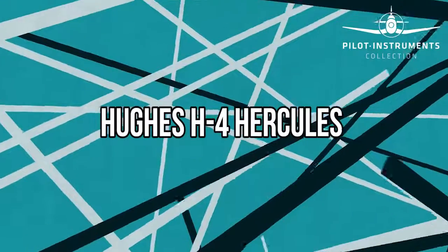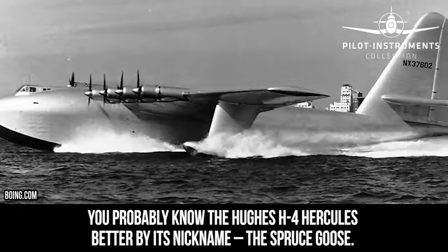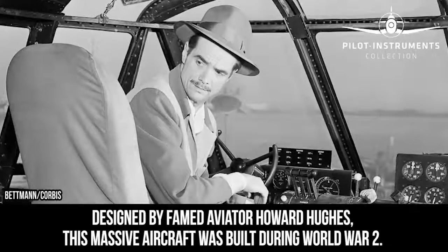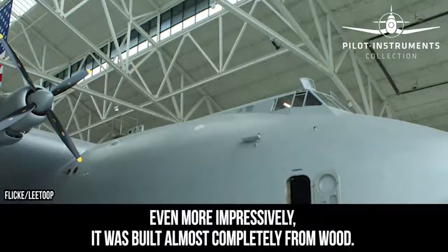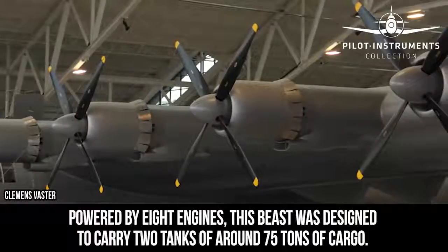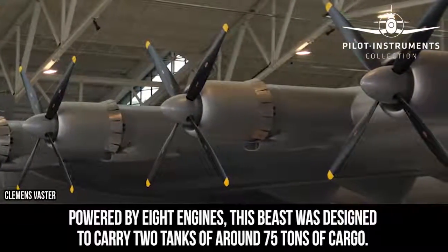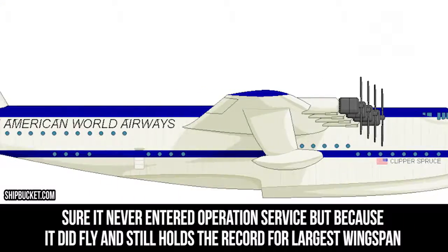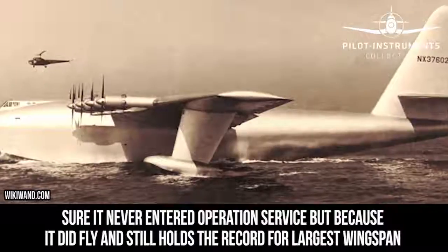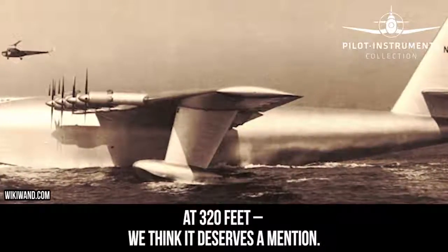Hughes H-4 Hercules. You probably know the Hughes H-4 Hercules better by its nickname, the Spruce Goose. Designed by famed aviator Howard Hughes, this massive aircraft was built during World War II. Even more impressively, it was built almost completely from wood. Powered by 8 engines, this beast was designed to carry 2 tanks or around 75 tons of cargo. Sure, it never entered operational service, but because it did fly, it still holds the record for largest wingspan at 320 feet, and so we think it deserves a mention.